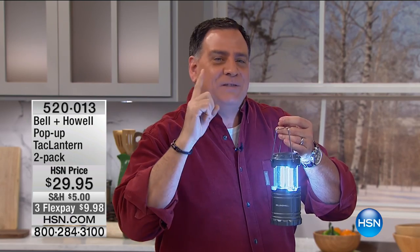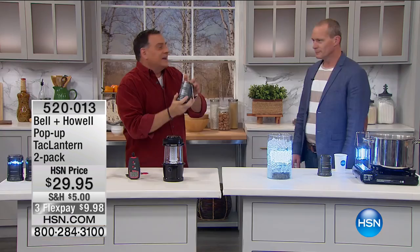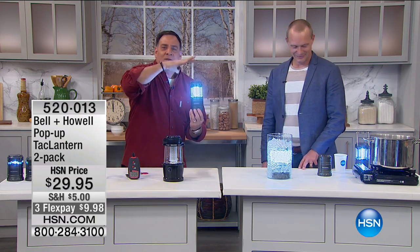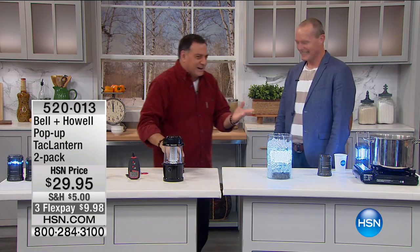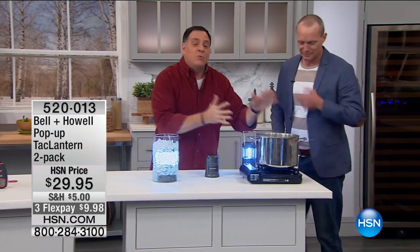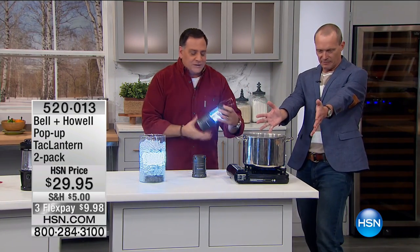But let me show you how tough and rugged these are. I'm going to close this guy down. It's amazing. When you open it, it's like opening a reactor, and then you shut it because it's just so crazy bright. Take a look down here. This is a pot of boiling water at a rolling boil. I'm going to take one of our tac lanterns right here.